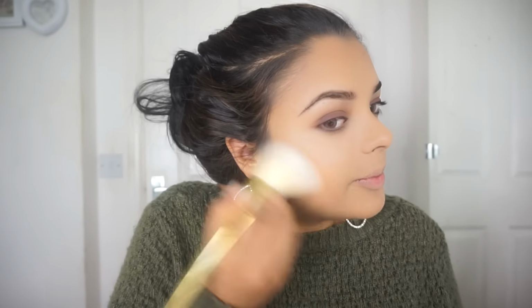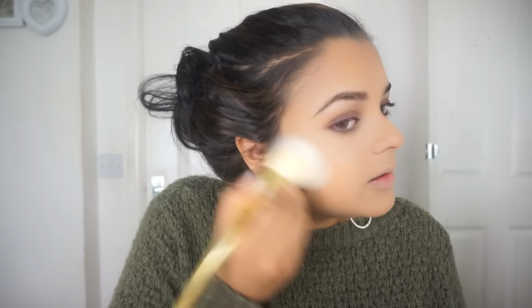Hi. I like to go in with, what do I like to go in with? My Real Techniques Bold Metals brush in the 100. I think this is just a powder brush. And I like to blend that in because I really like natural contours now.